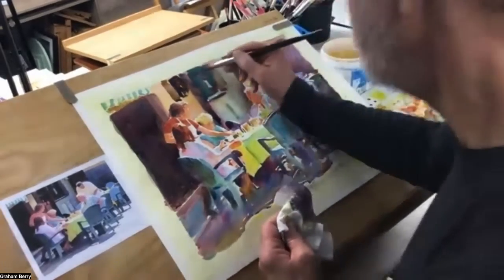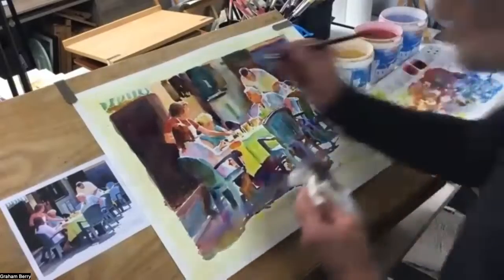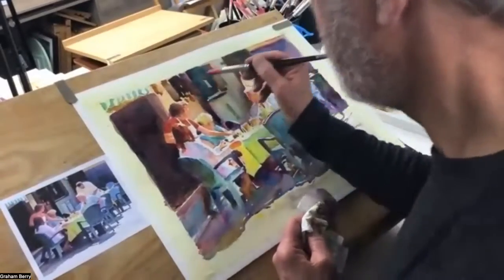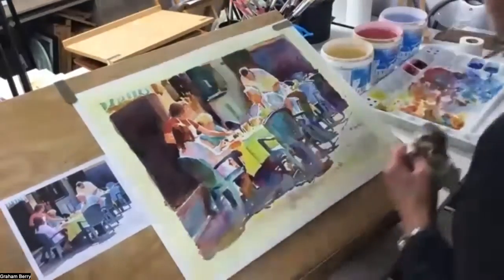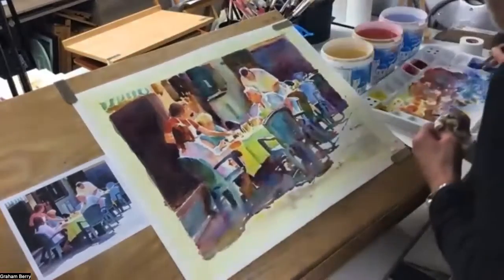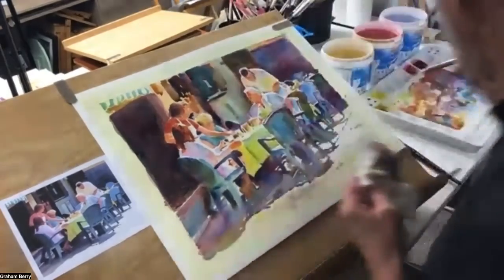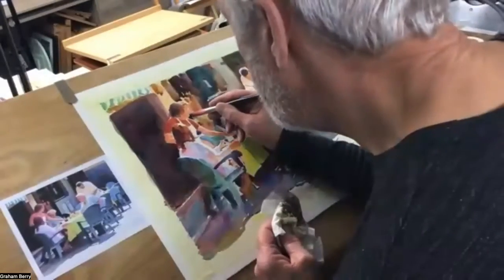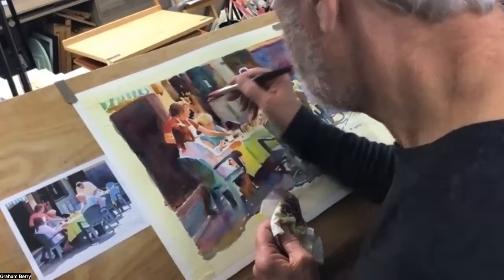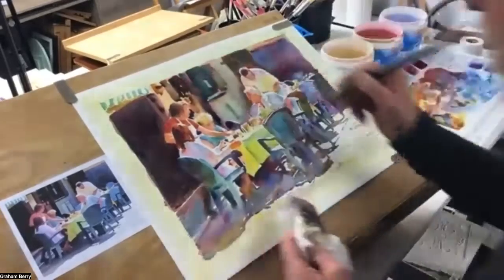Can you just leave a few shapes? A bit yellow there. Two little bits of glass there. And just around that lady's profile. Wonderful.